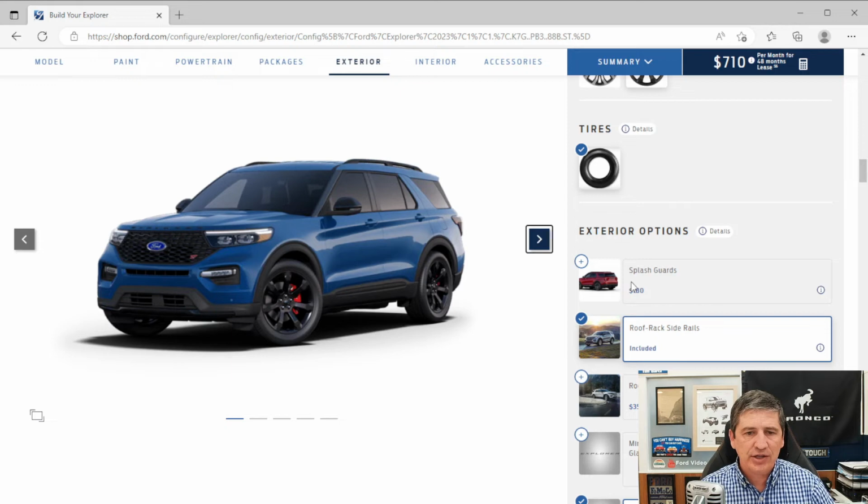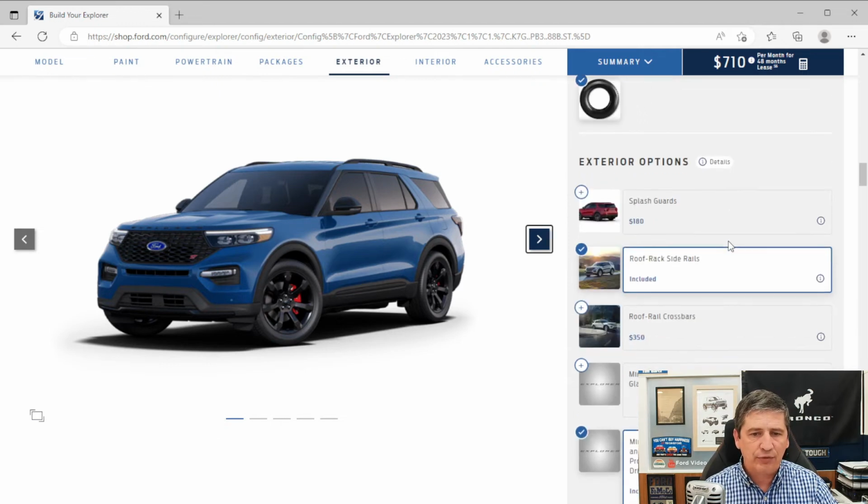So splash guards is a Ford accessory. They do put it on. It's a dealer installed option. So they ship the parts to the dealership when they ship the vehicle out. They arrive before the vehicle does, and then the dealership puts them on at no charge to you. $180 for that. So that is something, though, on some of the vehicles is holding up the builds, but that's because they're done at the factory. Since this is not the dealership, I don't think it will hold up your build if you want to put it on there.